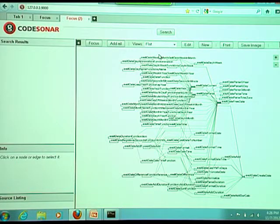So for example, this is a layout that shows calls progressing from left to right. And that can be useful if you're worried about dependencies, you want to detect cyclic dependencies, that sort of thing.